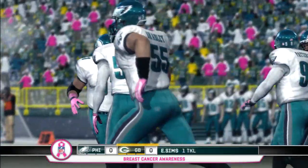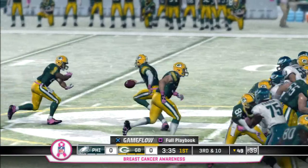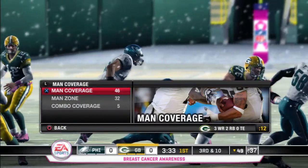Rodgers hands it off straight ahead. Well, that's what happens when defensively you get every gap covered. There is simply nowhere to go with the football. No chance for the running back that time.